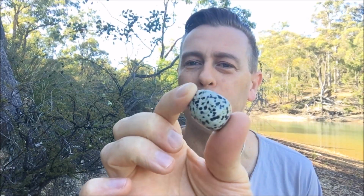Unfortunately, colouring crystals doesn't just stop at agate, and another common one that you will find is a natural stone called Dalmatian Jasper. Now what a cute little stone, it's just a nice kind of soft beige with some black spots. And this is a natural crystal.